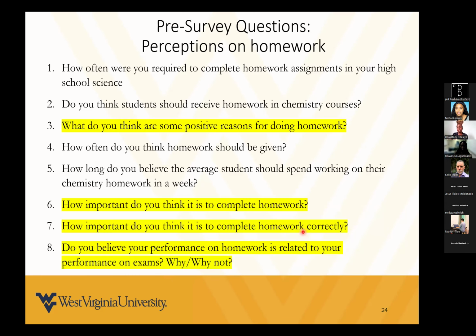And so here are the pre-survey questions, just again getting background about what students thought about homework. The highlighted statements and questions are kind of what we focused on. So what are some positive reasons for doing homework? How important do you think it is to complete homework? How important is it to complete homework correctly? And do you believe your performance on homework is related to your performance on exams?